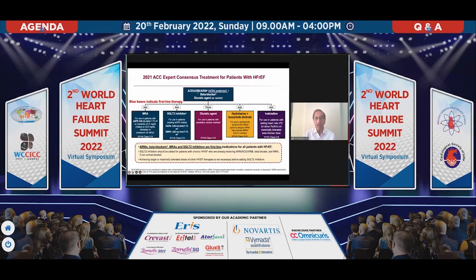If we look at the latest ACC guidelines, I think this particular slide virtually summarizes almost everything. We have 4 important drugs as has been described: ARNI, beta blockers, MRA, and SGLT2. So these all blue boxes are the 4 pillars. We also know that diuretics are required, but they do not produce survival improvement and therefore are required as per need of the patient's volume.